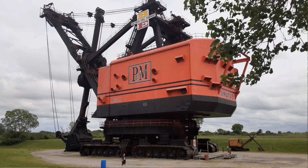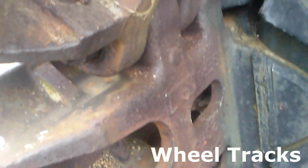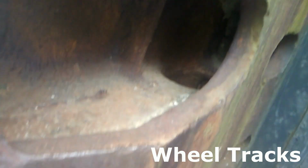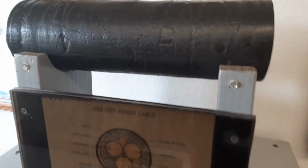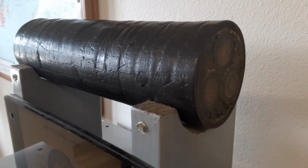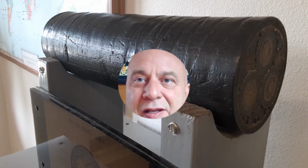Each section of the little track it rides around on is 2,000 pounds. Check out how thick these plates actually are. The cable used to supply power to Big Brutus. Now you could run some solar panels off that thing.